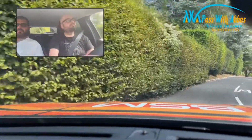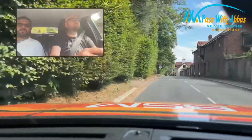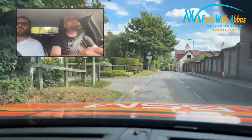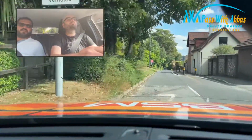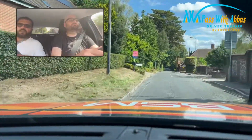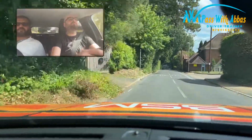Again, quite a bendy road. Try to scan the road between a maximum of 200 yards and a minimum viewpoint. Turn left. So it's a left turn and mirror check. He has checked his mirrors, but it would be amazing if he turns his neck a little bit more. It gives a feeling that you're checking your mirrors more effectively. Turn here, left.